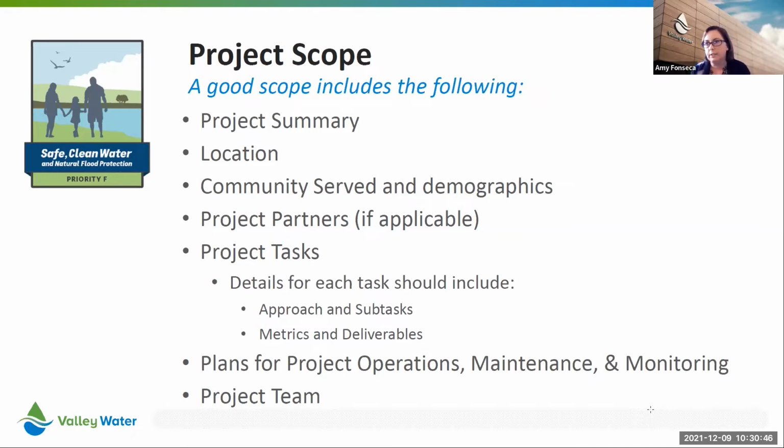Once awarded, again, this will be part of your scope. So if you are awarded, this will be your contract, like what you're agreeing to do. We can make minor changes. We can negotiate, but you'll want to have something somewhat fully baked here.